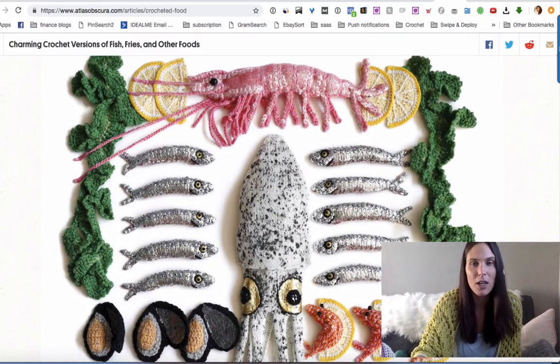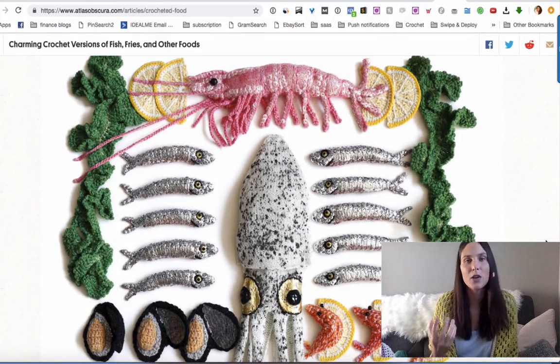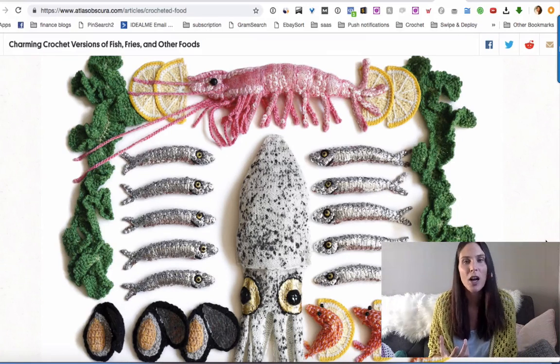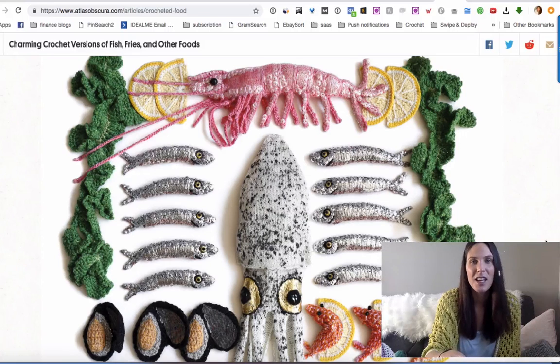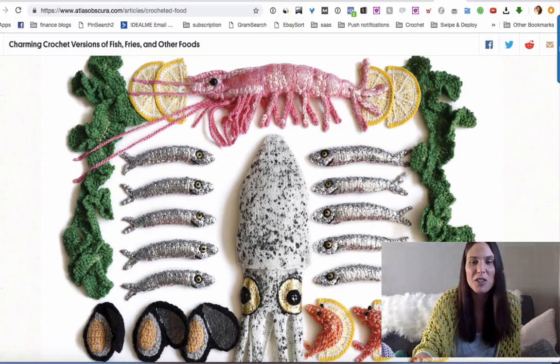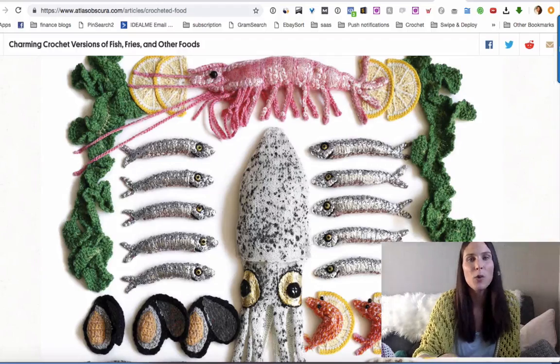Look at these pictures. It looks so realistic. It's crazy to me how realistic she makes these look, not even just the shape, but the color and the texture. All of this is knit or crocheted. And it's funny because I actually knew what I was looking at, but I still thought the lemon and the green was actually a lemon and green leaves until just now. So it's pretty impressive what you can do with crochet and knit.